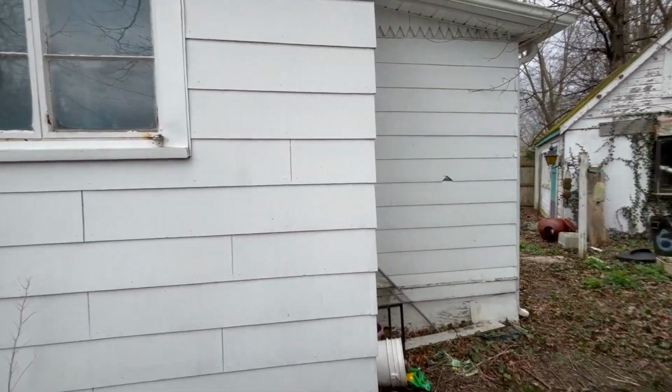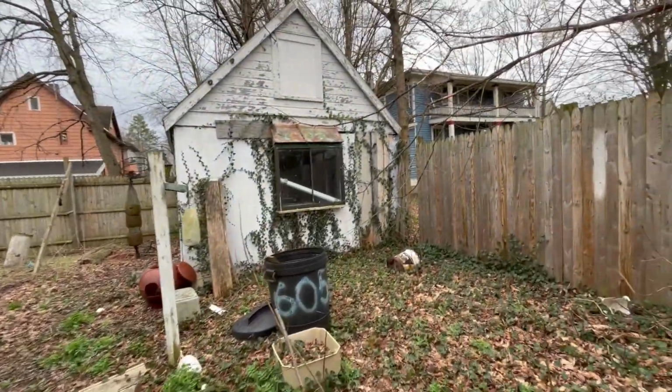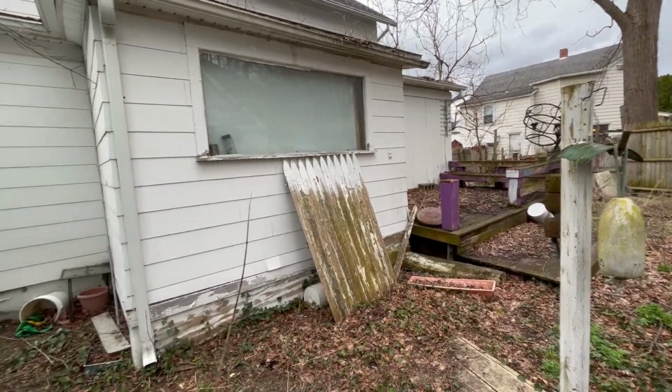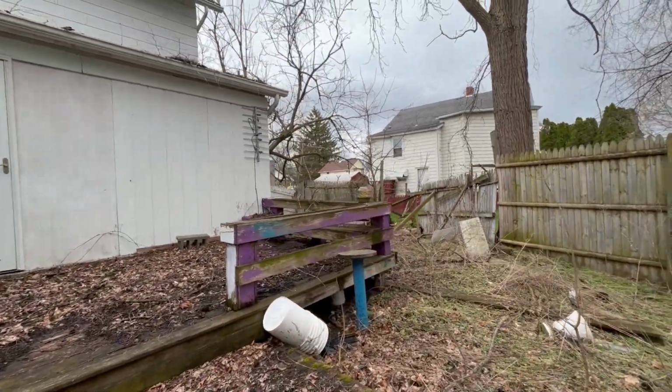This was a house left over from an estate. The person died in here and it has been neglected for quite some time. This house is located in a very good neighborhood. That is one of the benefits. The other benefit is the price, as you'll see in the end of this video when we do the analysis.